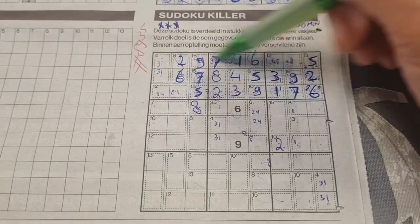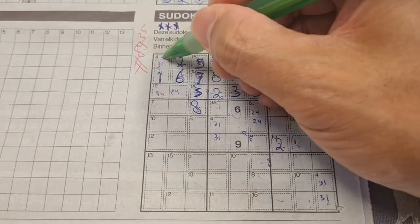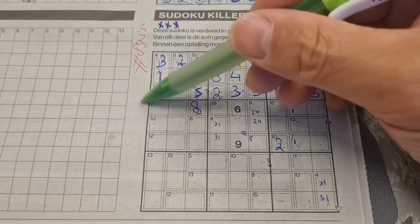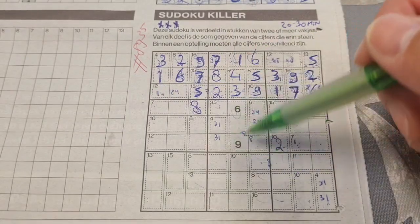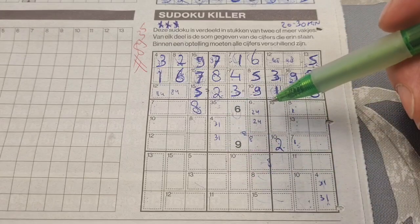3 and a 1, we have a 1 in the first row, no 1 there. 1 should be here, and the 3 goes there. 8 and a 4. Okay, we can continue now.